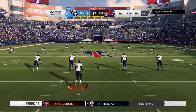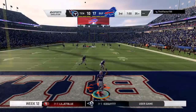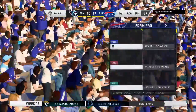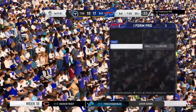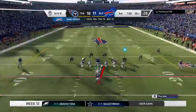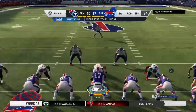Bills with the lead, and they'll get the football first as the second half is underway. And a fair catch signaled for and taken successfully. Buffalo offense ready to go for their next drive. They have the lead. Now they'll be looking to extend that lead.